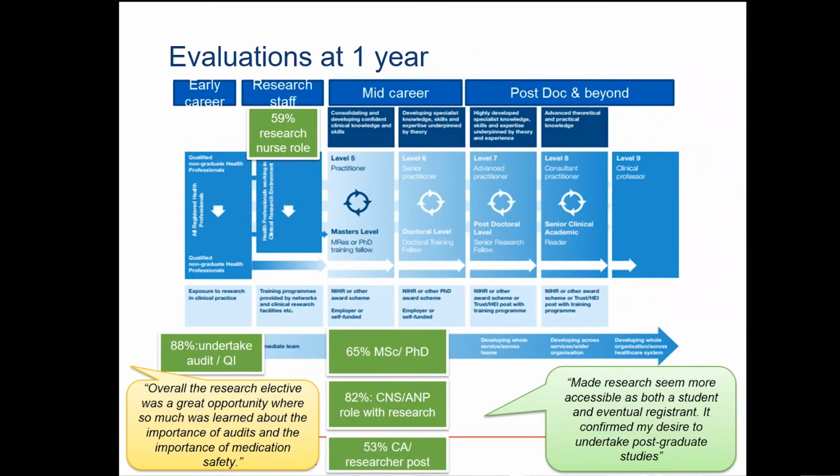Next slide, please. So again, if you map that to what that means in terms of academic outputs, you can see 88% said they were willing to consider audit or quality improvement in their first job. 59% said they were likely or very likely to consider a research nurse role. So Sarah, recruitment for us looks like it should increase, which is good.